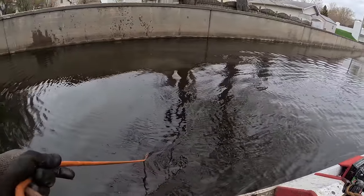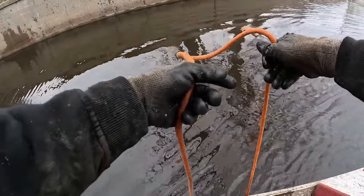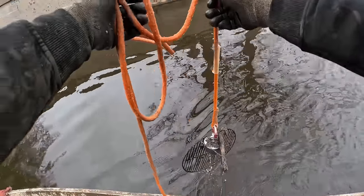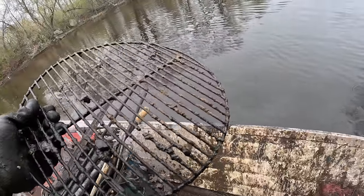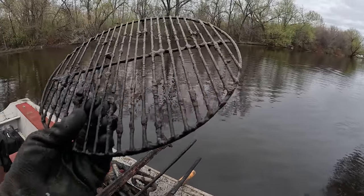Whatever this thing is down there that I keep hitting, I can't hit it good enough. I'm not hitting it good enough to where it wants to stick and come up. I got something here, though. Another something pulling. Hey, look at what we caught us. The old grill grate. You guys, we got us the whole silverware set. Now we caught us the grill grate. Now we could cook us up some burgers and eat them.